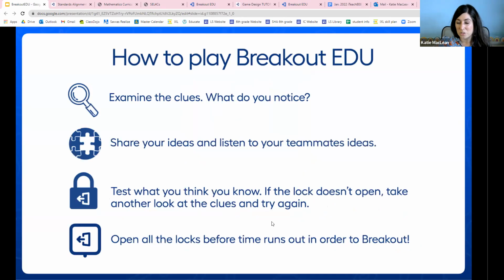So when students are playing Breakout EDU, it's essential that you encourage them to look at the clues. Otherwise, they get overwhelmed and they might want to give up. So you have to encourage them to look for clues and ask them, what do you notice? Also encourage them to work collaboratively and as a teammate.